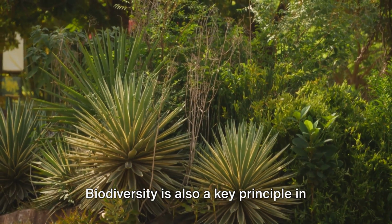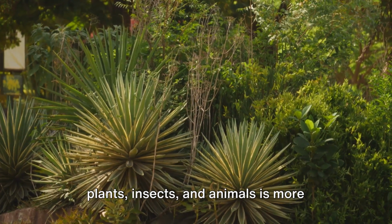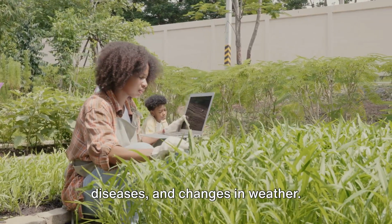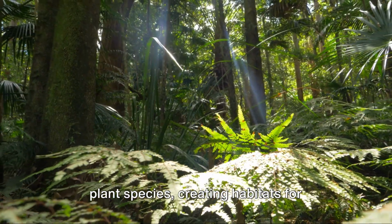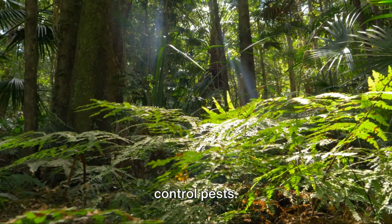Biodiversity is also a key principle in biodynamic gardening. A diverse garden with a variety of plants, insects, and animals is more resilient and can better withstand pests, diseases, and changes in weather. Biodynamic gardeners encourage biodiversity by planting a wide range of plant species, creating habitats for wildlife, and using natural methods to control pests.